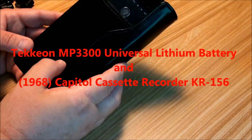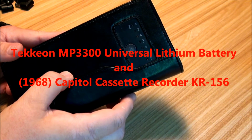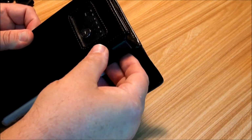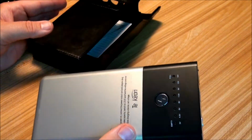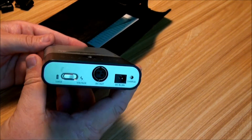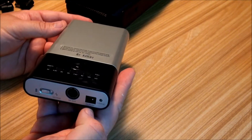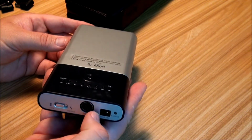The other night when the power was out here for quite a while, I had the opportunity to pull this device out. This is a Tekkeon lithium battery, 36 watt hours. This is from about, I don't know, 6 or 7 years ago I bought this, and the new ones now are much nicer, but this still has some utility to it, and I want to talk about it for a minute and then show an example of its use.